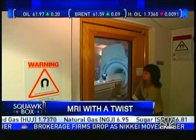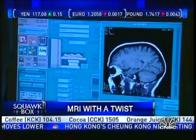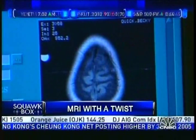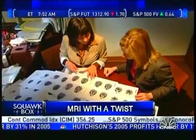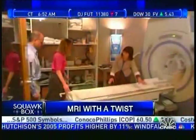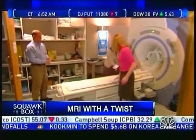Dr. Hirsch is the head of the fMRI Research Center at Columbia University. For more than a decade, she's been working on studying the brain's activity with a functional MRI. She says it's a surefire way to identify a liar, so we set out to put her machine to the test. What we're going to ask you to do is just lie down here.